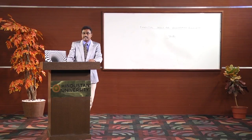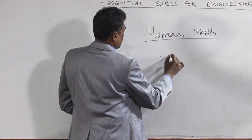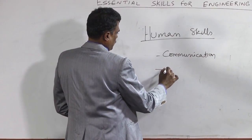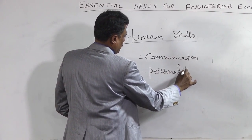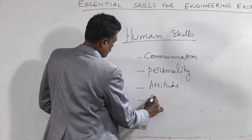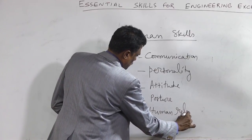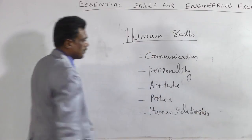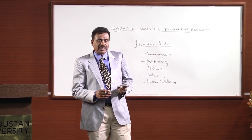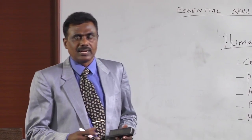The next skill for a successful engineer is human skills. After completing four years of education, every engineer is going to work in a business. Every company expects good human skills from everyone who works there. So, these are some of the human skills to be noted and developed by everyone.